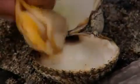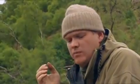That cockle looks like he's just about done. Oh, that is definitely my favourite seafood. Fantastic. That really tastes of the ocean. Wonderful.